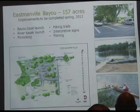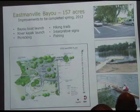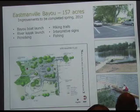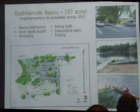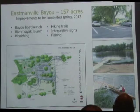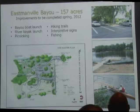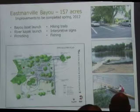So this parking lot is in place. The entrance drive is here, the parking lot. There's a little boat launch down on the Eastmanville Bayou side, so you can launch a small boat there and fish in the bayou. But there's also a kayak launch, which you see here, at the end of it on the riverside. This was in place for only a month and a half or so, or 2 months last year, but it really got to be popular.